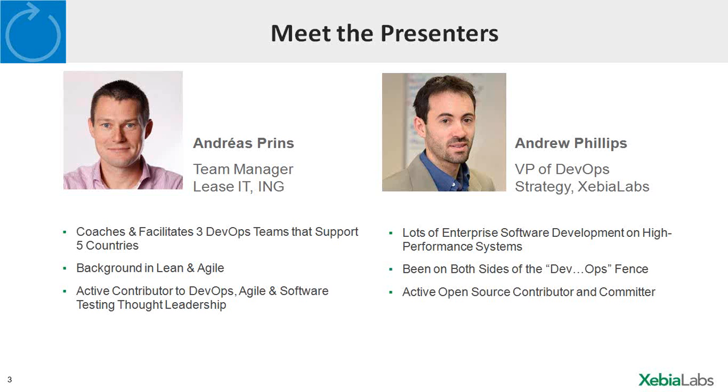So here to discuss these topics are Andrew Phillips. He's Vice President of DevOps Strategy for XebiaLabs, which is the leading provider of software for continuous delivery and DevOps. Andrew is a cloud service delivery and automation expert and has been part of the shift to more automated application development platforms. He contributes to a number of open source projects, including Apache jclouds, which is a library, and is a co-organizer of the dynamic InfraDays container community events.